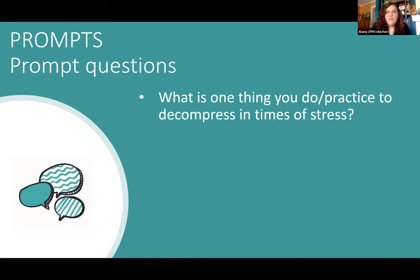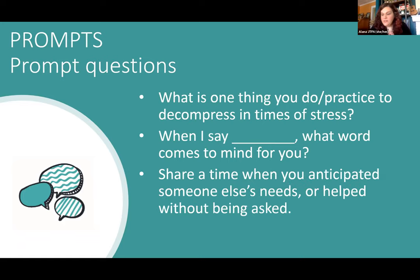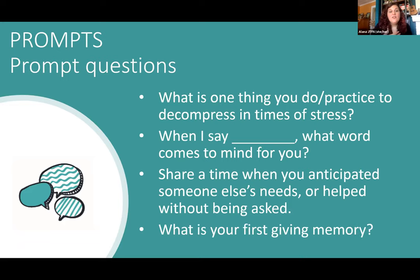And so we've put up a couple of different prompt questions. There are thousands of prompt questions you can be doing, but these are just a couple that came to mind for this present moment. So what is one thing you do to practice or decompress in times of stress? When I say blank, what word comes to mind for you? And that's up to you as a facilitator to fill in that blank. We also have share a time when you anticipated someone else's needs or helped without being asked. And also, of course, what is your first giving memory?